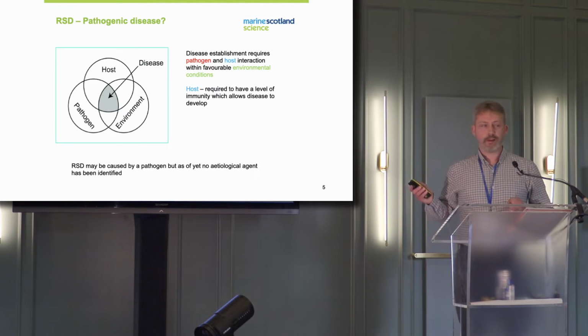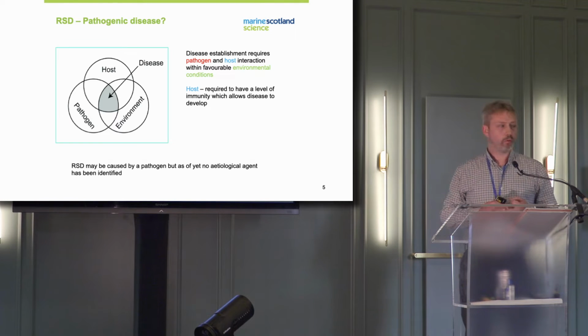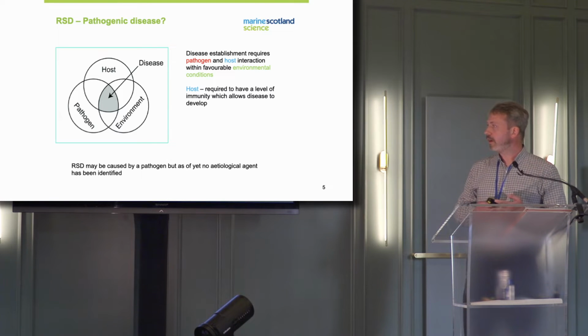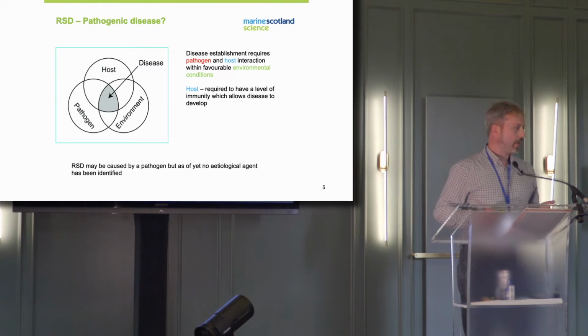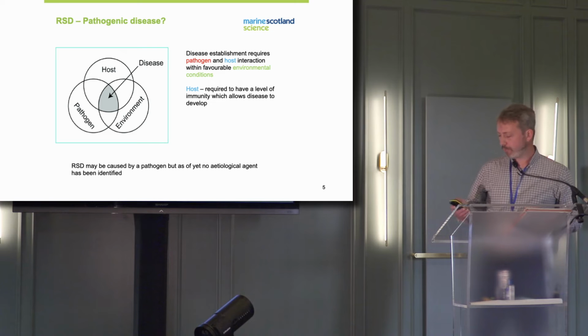So we've seen this slide before in Charlotte's presentation. For any pathogenic disease, we need three things. We need a pathogen that's causing the issue, a host that's susceptible to that pathogen and to disease, and the right environmental conditions to allow that disease to manifest. We're still unclear as to whether or not red skin is caused by a pathogenic agent. We've had some discoveries from Charlotte earlier on, or further lines of investigation to help with work going forward.